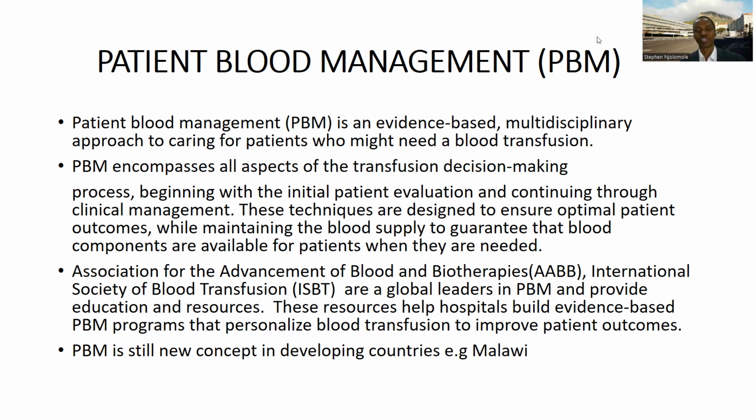Now, this is a new concept in developing countries, especially Malawi. It's new, but roughly we are doing this in the background, because somehow this prioritization is being done. We just want now to bring out these processes and unearth the name that, okay, let's practice PBM. So it's like, let's practice evidence-based medicine. All right. So we want to push this PBM agenda so that blood should go to those who really need it.